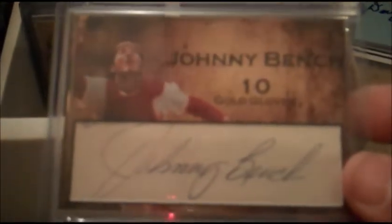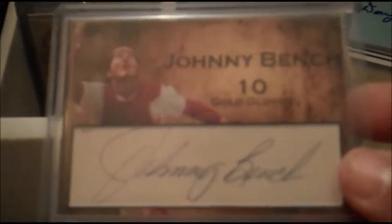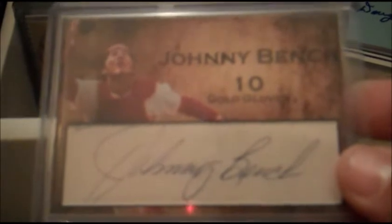Al Barlick, umpire. This is a custom card from one of the, I think, FCB members or Blowout members. He made this of Johnny Bench. There's another Bench.